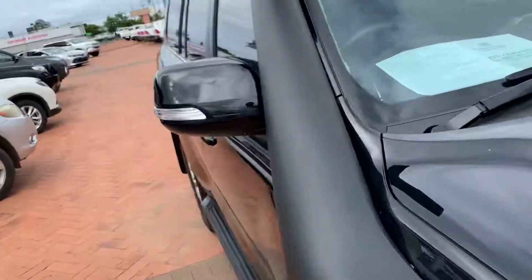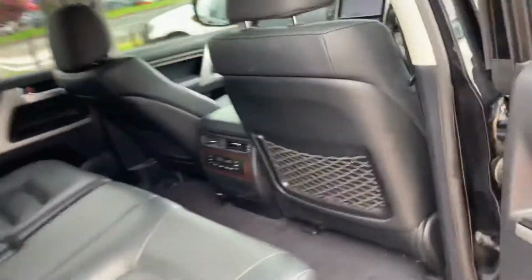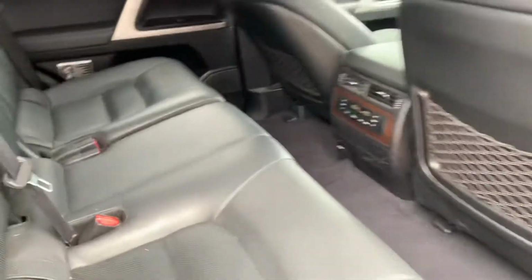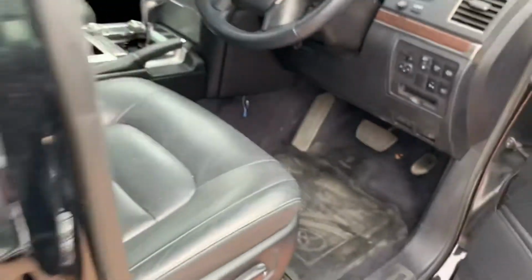But let's have a look inside here. So your rear seat, rear air conditioning there, or climate control, I should say. Jump in the driver's seat.